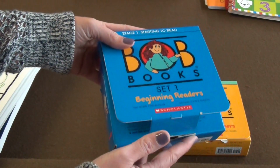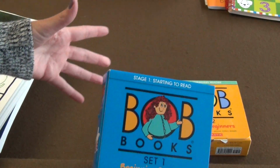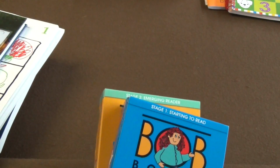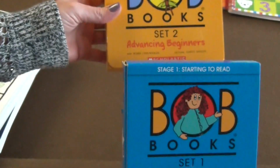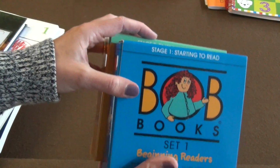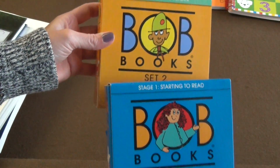These are a very relaxed time for reading. It's fun. It's where you're working harder with the actual All About Reading program. These can be more of a relaxing, enjoyable time to read. Just a very, very good addition to reading.